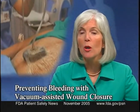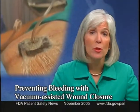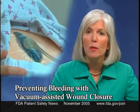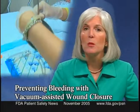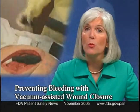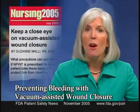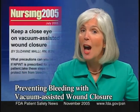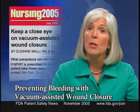Vacuum-assisted wound closure, also known as negative pressure wound therapy, can help heal certain non-healing wounds by removing fluids and infectious material from the site. The therapy is applied to a special foam dressing packed in the wound cavity or over a flap or graft. A recent FDA article in Nursing 2005 highlights the importance of carefully selecting and monitoring patients being treated with this therapy. The article describes a patient who had his leg amputated after being seriously injured in a fall.